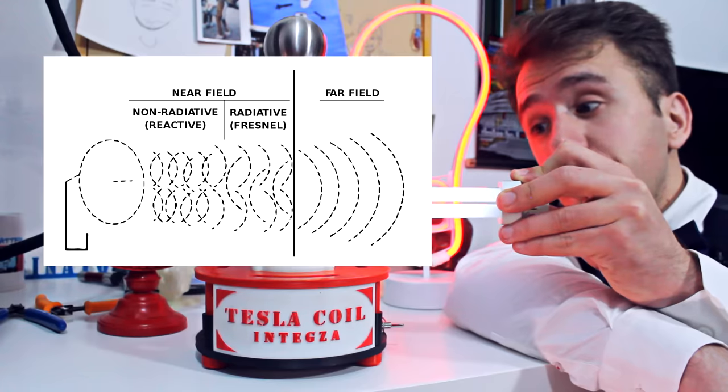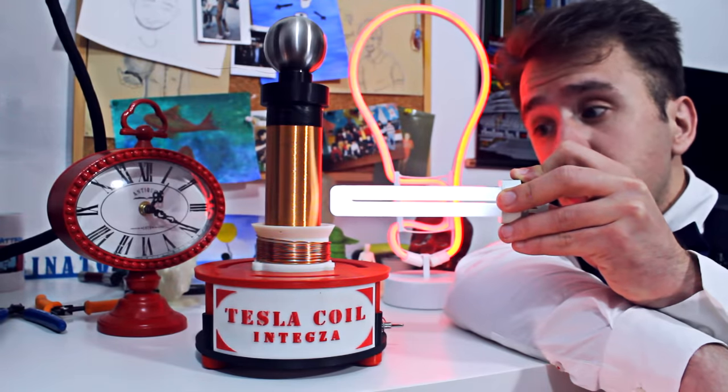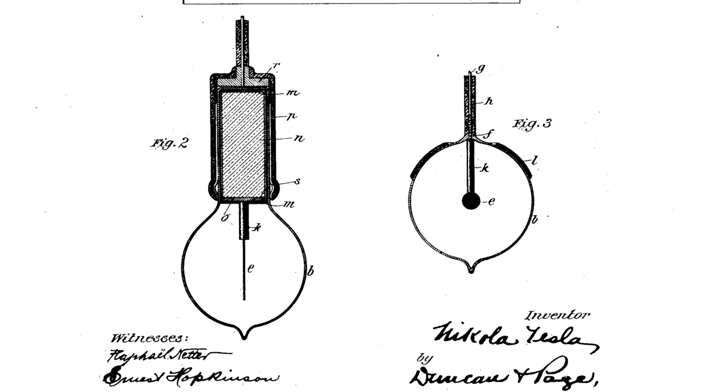Unfortunately, this is a near-field effect, which means it follows the inverse square law and also means it loses most of its power over a short distance. Nikola Tesla realized this shortly after performing some practical tests with special bulbs that he made. But giving the world wireless energy was his lifelong dream, and that meant he couldn't give up just now.